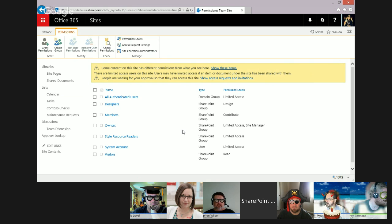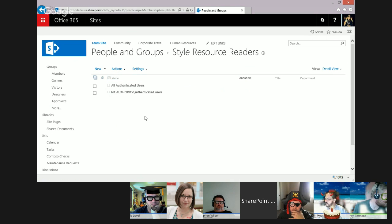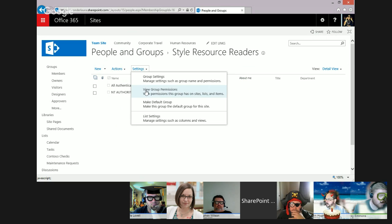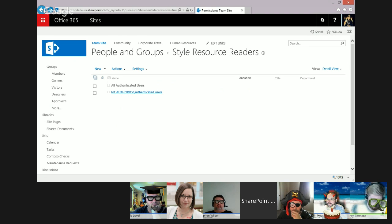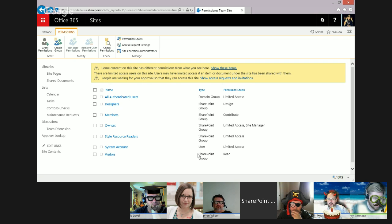All right. And also if I go to style resource readers and I see they have limited access, I can also click on style resource readers, and when I'm on a group, I can click view group permissions. And now look, it's actually showing me all the different places where that group has access in the whole site collection. So if you really want to troubleshoot and look at this from a higher level, if it's a group, then you can do that. That's one of the big bonuses of using groups instead of people. Notice I don't have any people listed here.